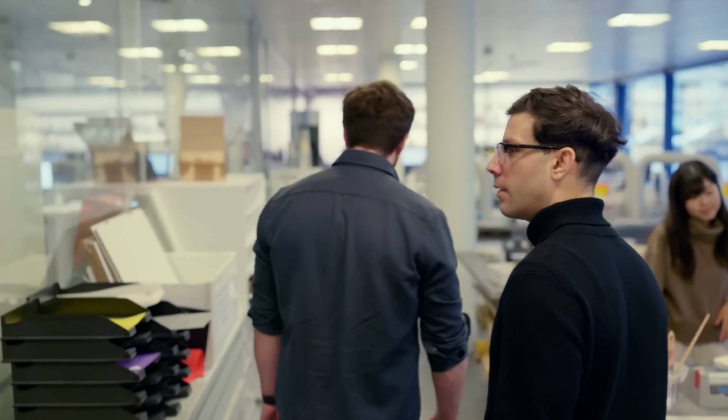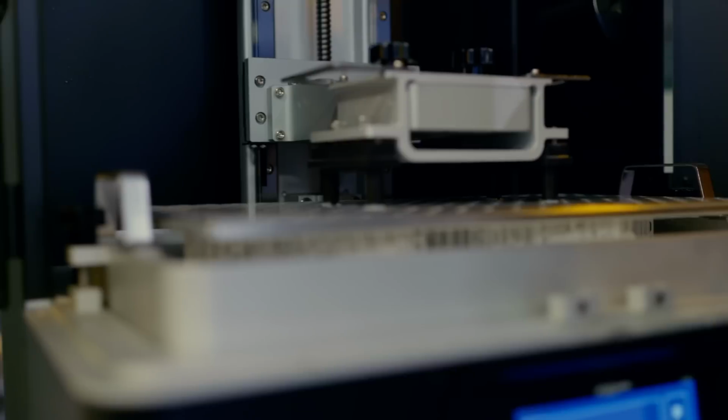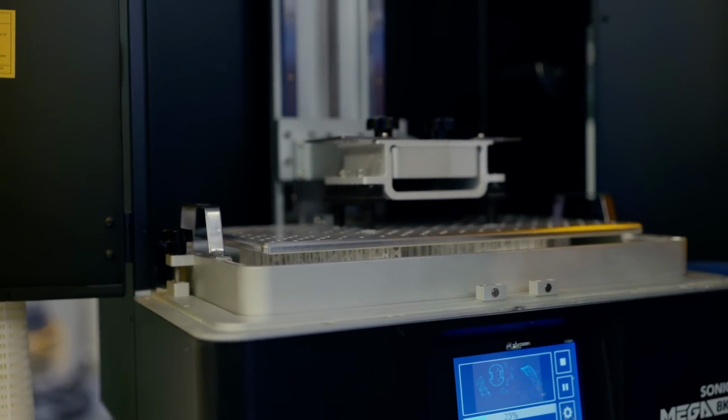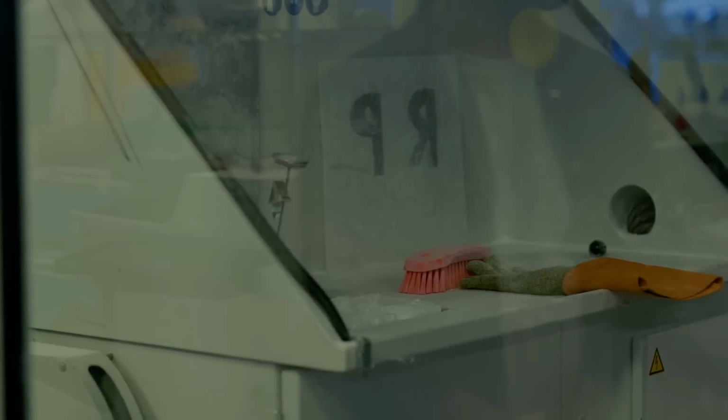Well, this is where we have all our 3D printers. Wow, these are serious, like the powder printers, right? Yeah, these are powder printers, and they're printing in color as well. And we have nylon printers here. Most of the time they work full on, overnight, to deliver designs that can be reviewed the next morning.